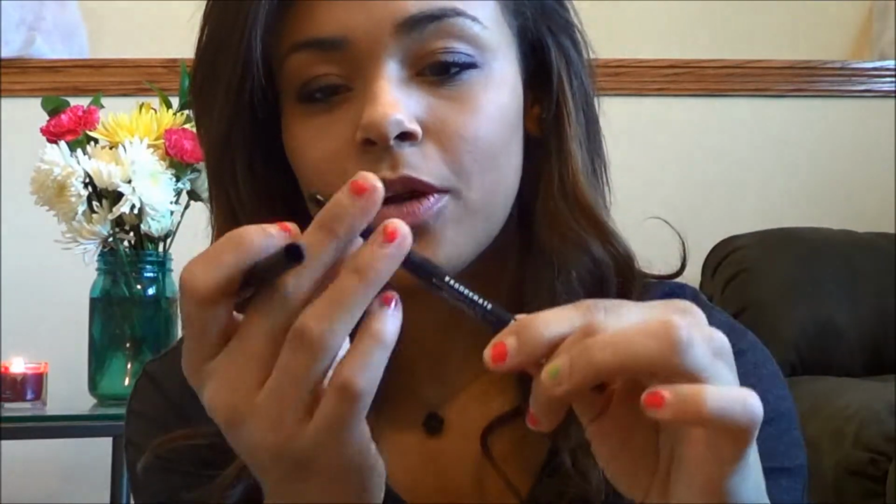And for empty eye products, I have my Rimmel Exaggerate Waterproof Eyeliner. This has been empty for a while. I've already bought a new one, but I kept it around so that I could show you guys. Literally, I used it down to nothing. I couldn't even use it anymore. It was that useless, so I went out and bought a new one. This is my favorite eyeliner. It's the only black eyeliner I use, and it's relatively inexpensive, so it's really just an all around great product.